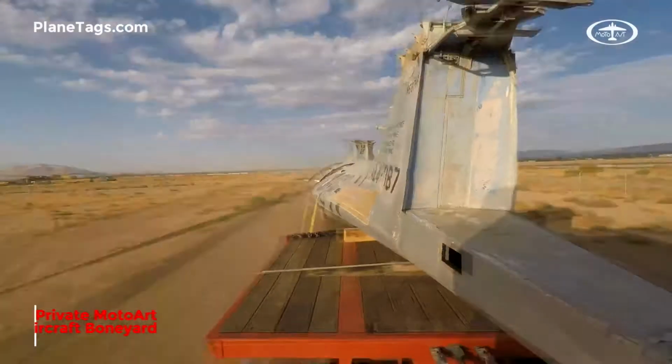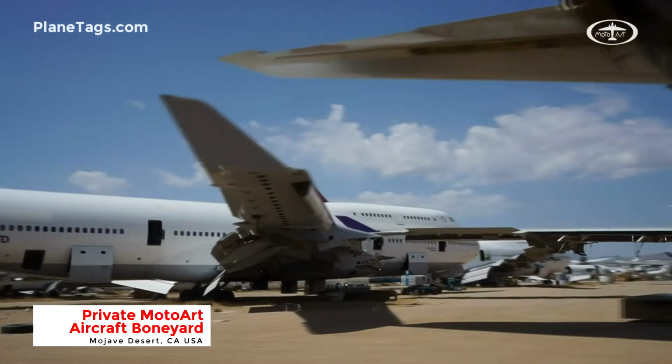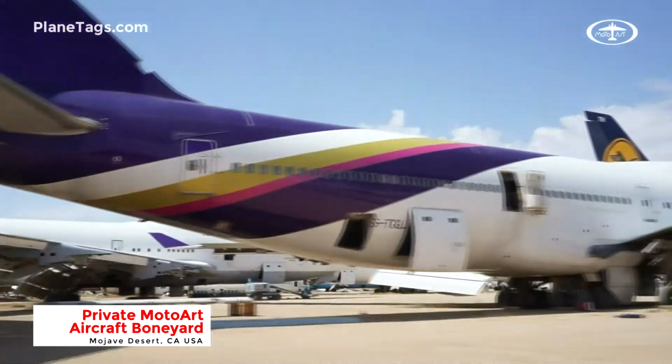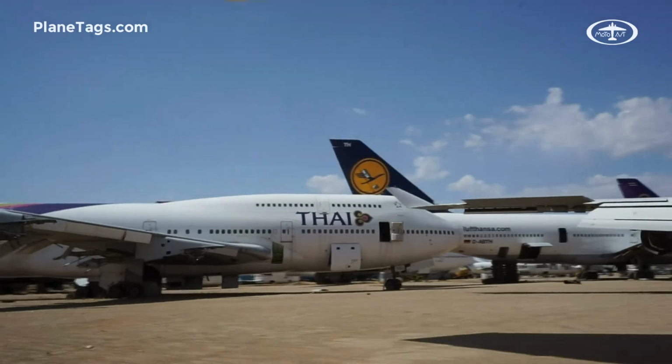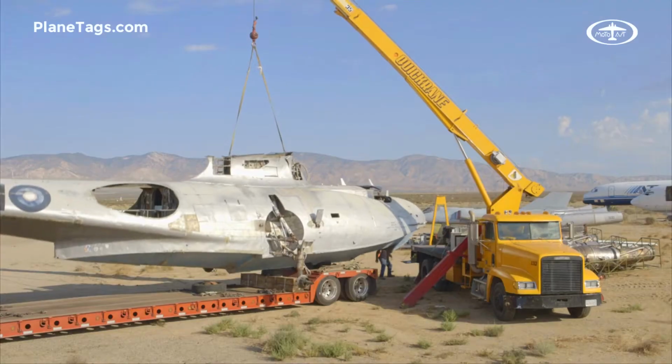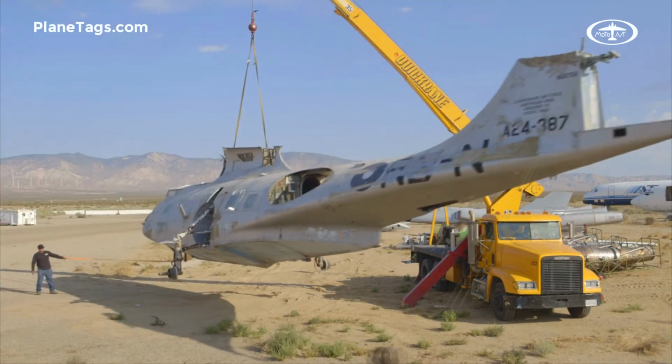This PBY's final flight was aboard a wide truckload for almost 550 miles to the private MotoArt Boneyard in Mojave Desert, where aviation giants rest in the sand. Among rows and rows of retired commercial aircraft, our vintage Sea Bitch PBY looks so small in comparison. Our crane was right on time, and offloading her was so much quicker than what it took to load.